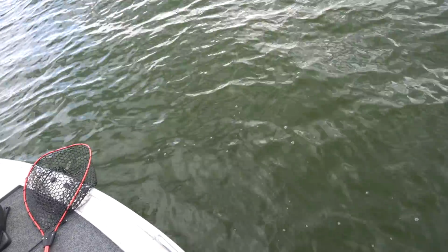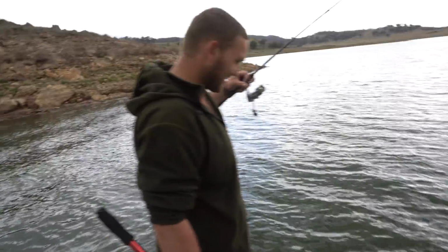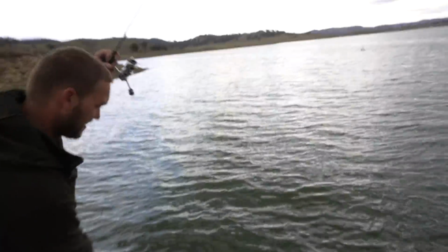Good fish. Is it a cod? Oh, you've got a heap of weed or something with him. Yeah. And it's a big fish. Oh, wow. That's a good one. So he's taking him in the weed.